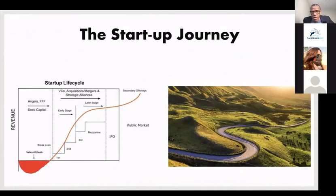Again, the startup journey: we know that there is what we call the valley of death, where you use your own money. Sometimes angels are not even here. You are faced with the triple Fs: the friends, family, and unfortunately, the third F is fools. These are people who will give you money with the hope that you will make it. This is seed capital. And up to 80% of the startups don't get out of this valley of death.